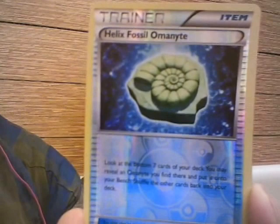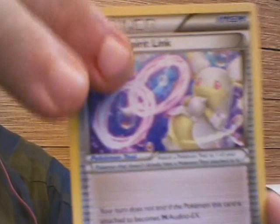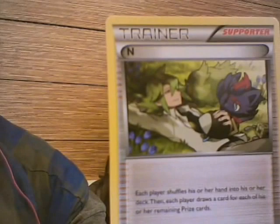Helix Fossil Ammonite, and it's a reverse foil. There's the regular Alakazam, which has the same attacks as its secret rare. So that's something decent. Audino. That's the third Audino Spirit Link we've seen. Second Helix Fossil. And another N. Another N. You know, if there is a full art in here, the full art is going to be worth a lot of money. Yeah, I know. All right. You go in with your pack.